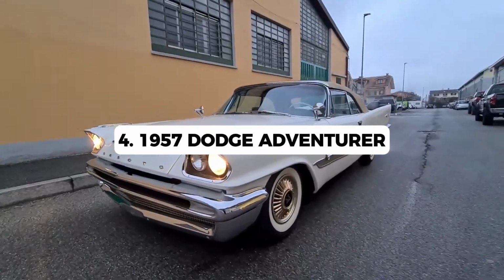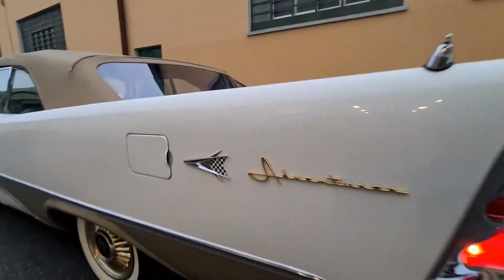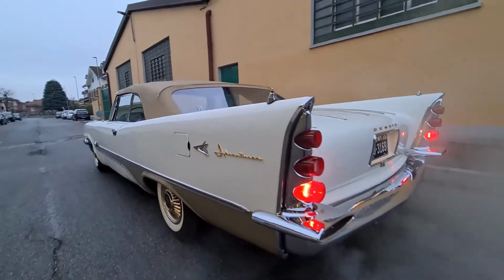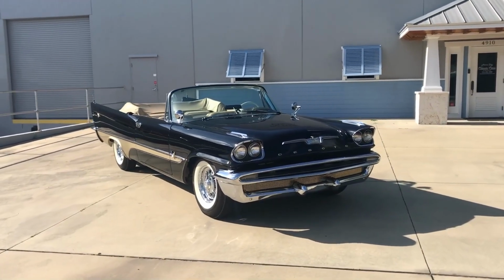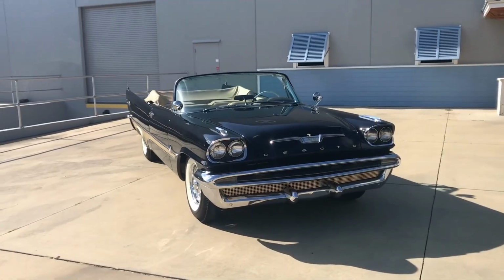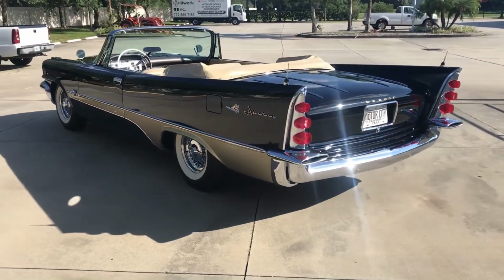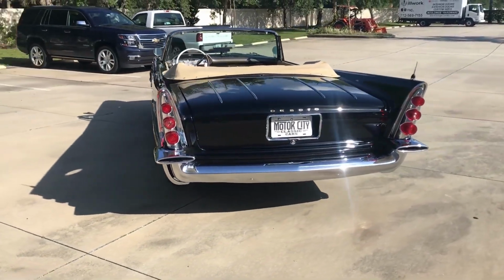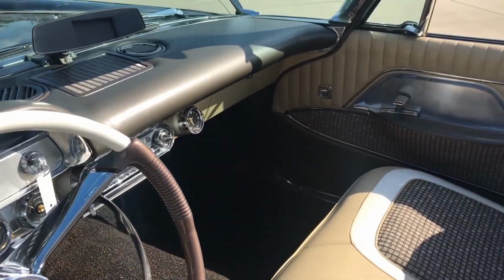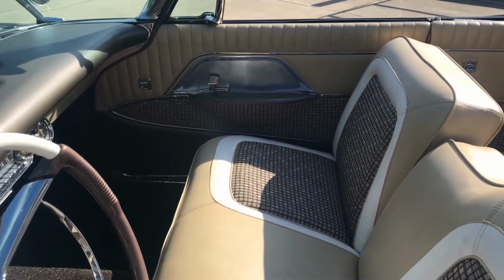Number 4. 1957 Dodge Adventurer. If you wanted to turn heads with style, but also leave them in the dust, the 1957 Dodge Adventurer was your ticket. At first glance, it was pure class. A two-tone paint job, gold anodized trim, and a plush interior that looked tailor-made for executives. It oozed mid-century American luxury from every angle.